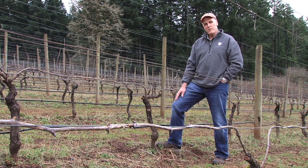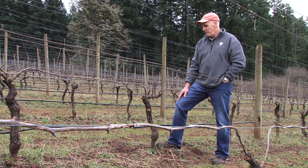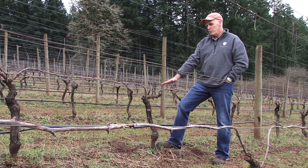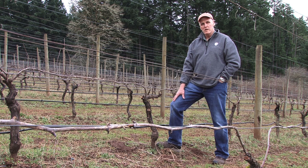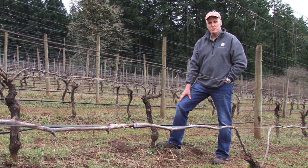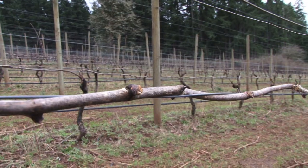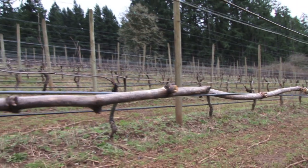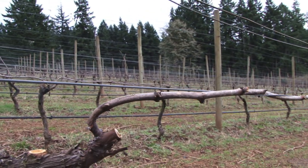We're at the end of February, the very beginning of the growing season, so pruning has just completed and the vines are reduced down to a trunk and two fruiting canes. The approach that we use for growing our grapes is called vertical shoot positioning. It's the highest quality approach, but also the most labor intensive. All the growth from last year has been eliminated, leaving just the two fruiting canes, and the vine is now prepared for another growing season.